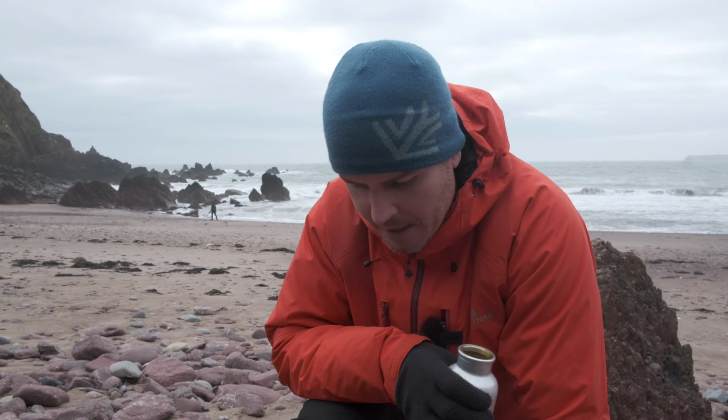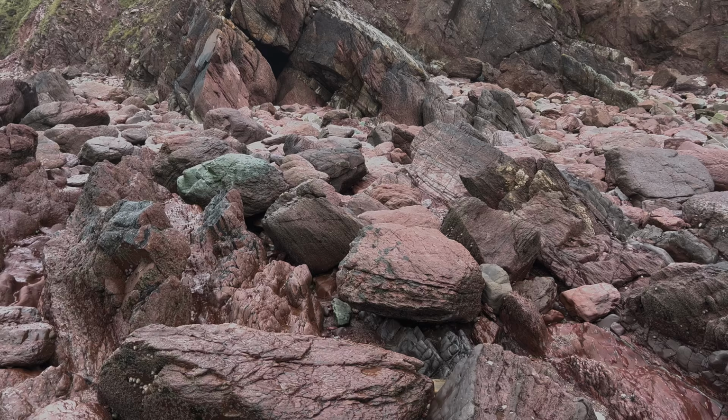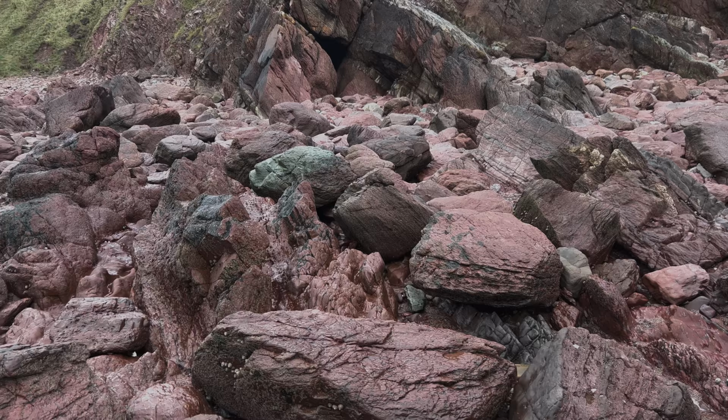But we're just chilling out on what is a very, very charismatic pink bay. I've never seen anything like it. It's got all these pink and blue rocks everywhere. It's really, really interesting. But yes, I'm making do with a bottle of water, which is frustrating because I'd love a coffee about now. It's actually starting to get a bit cold.